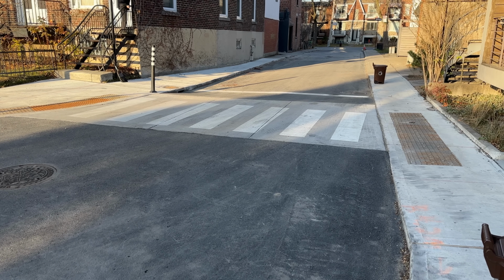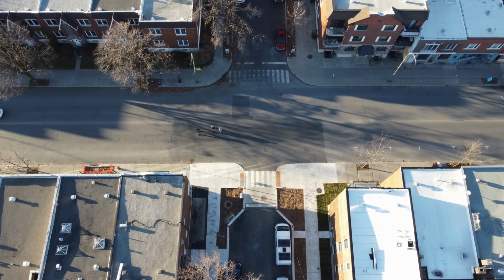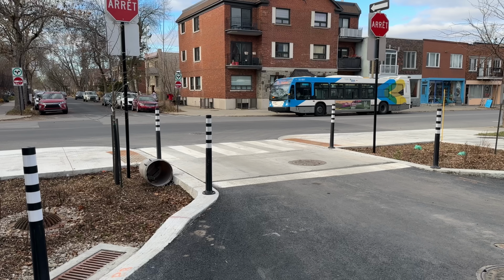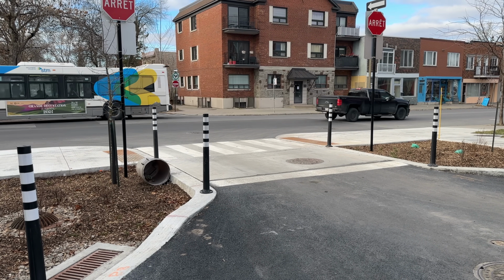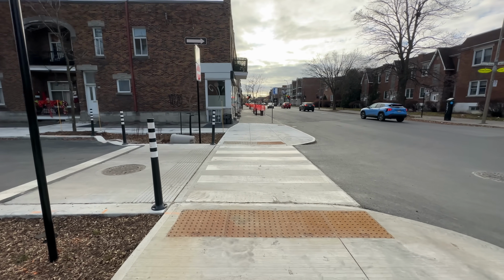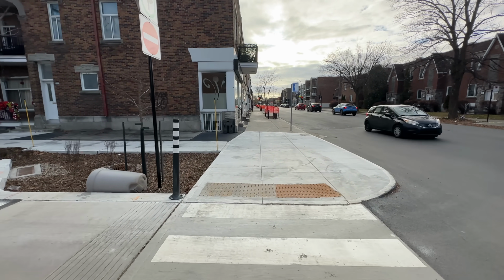We tried as much as possible to get Dutch-style continuous sidewalks into the project. I'm actually kind of proud. It's really just a continuous sidewalk. It's over there on Bélanger. It's the first continuous sidewalk that I know of in Montreal that's on a slightly busier street. It's not flashy. I'm not going to take a picture of it and put it on my wall, but I'm really proud of it because in the end, it's a lot safer and more comfortable and more ergonomic for people walking on Bélanger to cross this street.